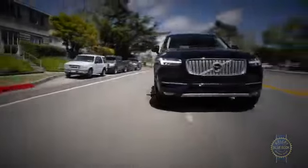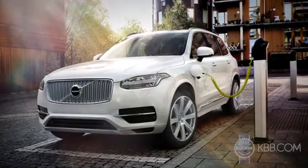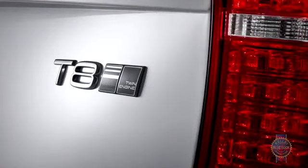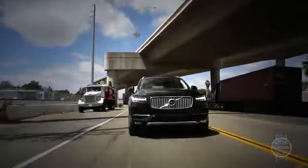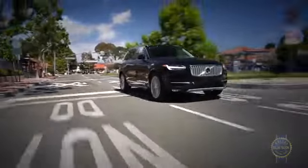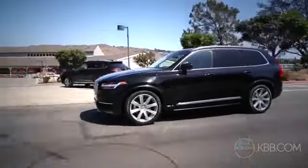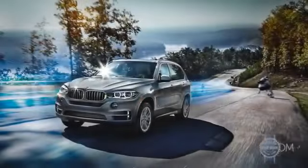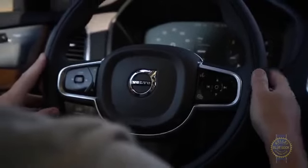Of course, those who fancy quicker acceleration, along with a projected all-electric range of roughly 17 miles, can opt for the range-topping T8 plug-in hybrid variant. Though its $18,000 premium over the standard model is a tough pill to swallow. In congested urban settings, the XC90 charmed with its good sight lines, smooth off-the-line power delivery, and reasonably tight turning circle. At higher speeds, the cabin is more susceptible to wind noise than the BMW X5 and pricier Mercedes-Benz GL, but a network of noise-canceling microphones does an excellent job of keeping road noise in check.